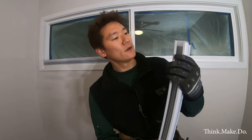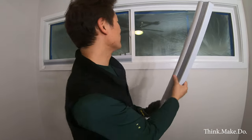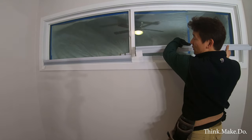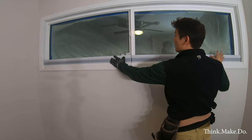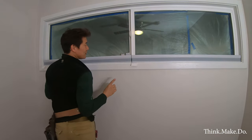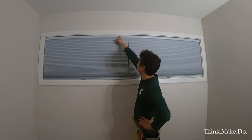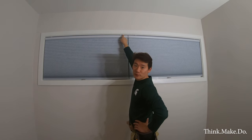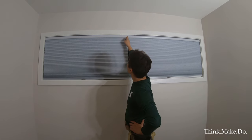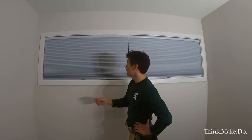okay. Now, obviously this is the ugly side. The ugly side we're gonna put into the corner so no one can see it. But when we do that, look at that. It fits. So what I did is I installed each of these clips flush against the window frame, 4 inches on center from the ends, just so there'd be some uniformity, I think.